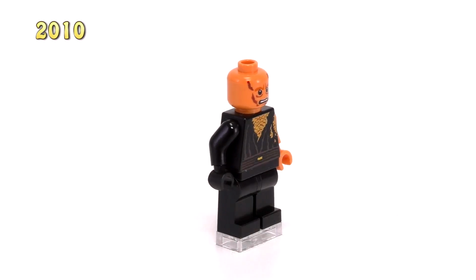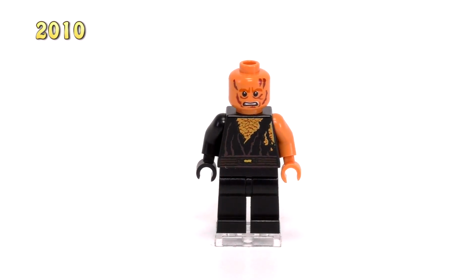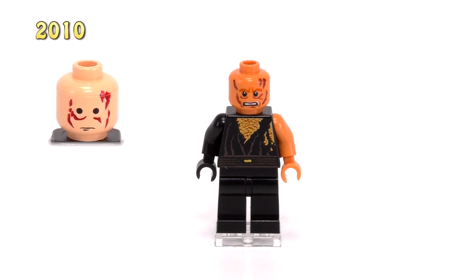The detailing on the face is also pretty good. He looks like he's in a bit of pain. The wounds on his face actually look pretty similar to the first ones that we saw from 2005. The designers did change it up a little bit, but not that much. But here's the strange part.